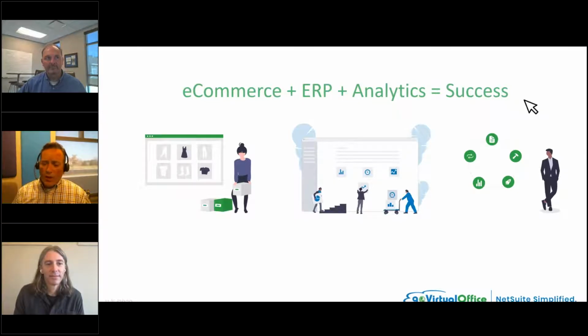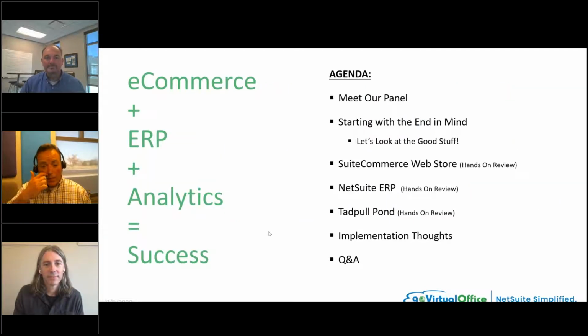So first off, I'm just going to say our agenda today. We're going to first take a look a bit about who our panel members are. And then we're going to start off with the good stuff first. We're going to take a look at what you get when you have a product like Tadpole Pond and NetSuite ERP. What do you get? So we're going to look at that first. Then we're actually going to look at a SuiteCommerce website and how that plugs into NetSuite.